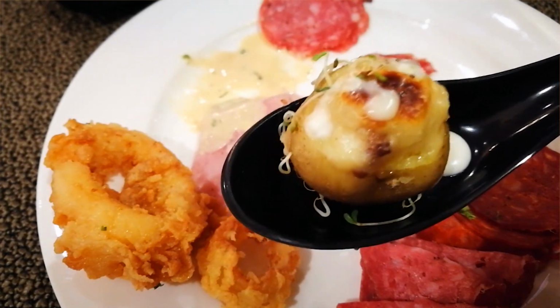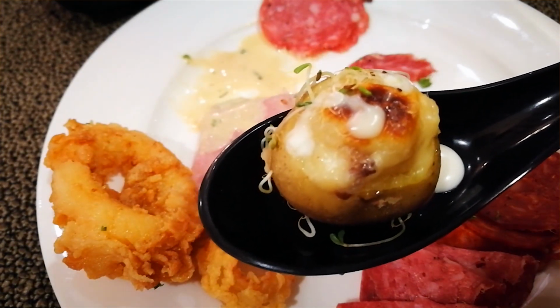Now let's try this. This is a one biter. This is their potato stuffed with bacon and cheese. They're good. The potato, not too overcooked that it's just mush. You get the texture of potato. The cheese and the bacon is really flavorful. The bacon's not salty, so I wish they could have added a bit more salt. But anyways, it's still delicious. I'm a salty eater anyways, but that is good.